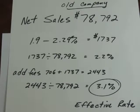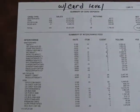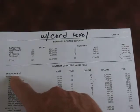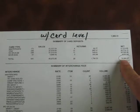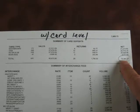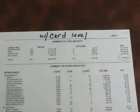Now with Card Level, we were actually able to help them. So let me show you after they were changed over here. You'll see with interchange, and you'll see that it says interchange was what their rate was based on, and that's another video you can watch. But the bottom line is this right here was $79,080 was their net. So in actuality, this was several $100s more that was netted in sales. But now look at their actual deduction from their account was $1,569. What does that mean?